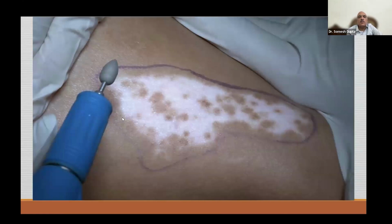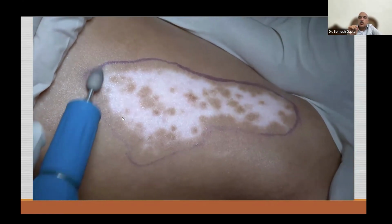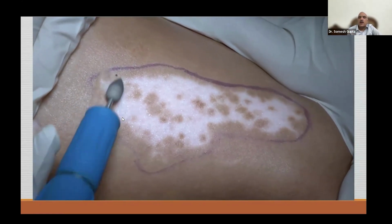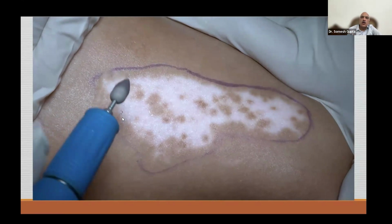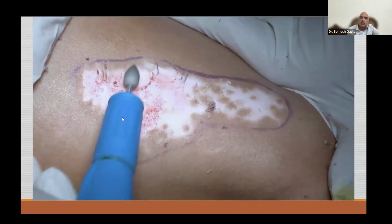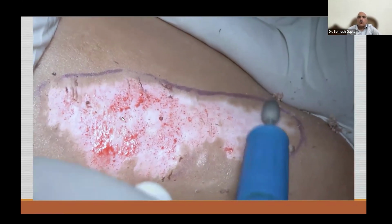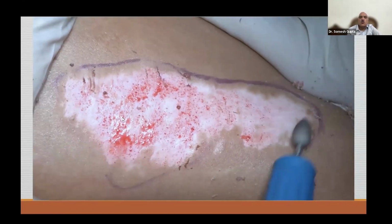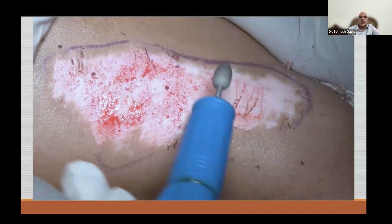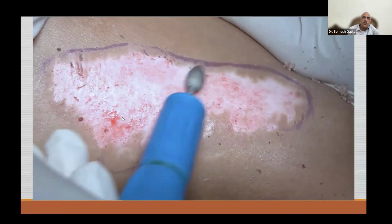Then again, on the recipient side, for the transplantation, the dermabrasion has to be very, very superficial, because we have to transplant at the basal layer of the epidermis. If we do a deeper dermabrasion, there is delayed healing, chances of pigment failure are greater, and chances of scarring are also greater. So you can see how superficial a dermabrasion I am doing in this video. It is very small, just tiny pinpoint bleeding, which is the end point.